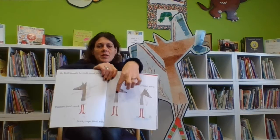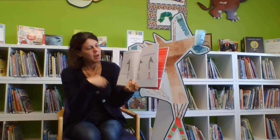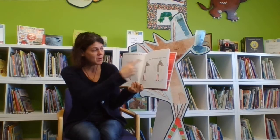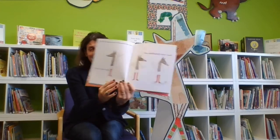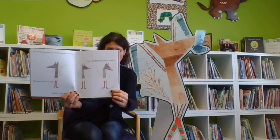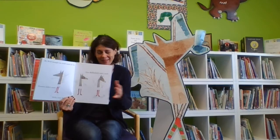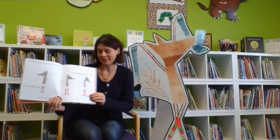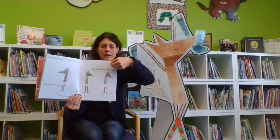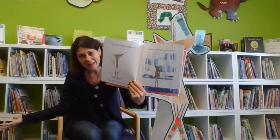So the next thing Mr. Wolf tried was sticky tape. And he tried to put sticky tape on his socks, but it just got stuck all over his nose and all around his legs, and that did not mend the hole either. So the last thing Mr. Wolf tried was glue. Now, was glue a good idea? No, glue definitely didn't work. It just made a big sticky mess. Poor Mr. Wolf. Nothing was working.